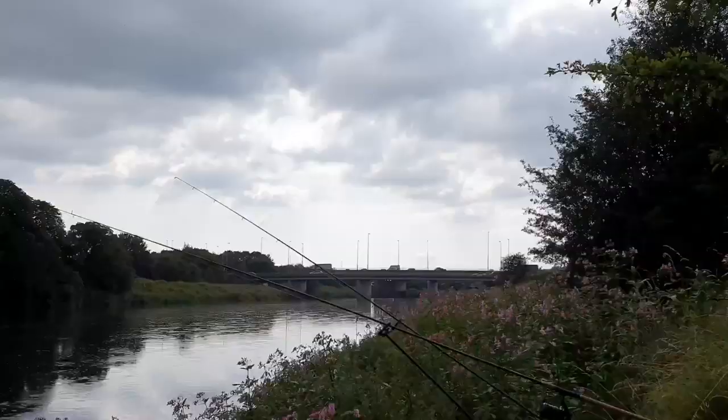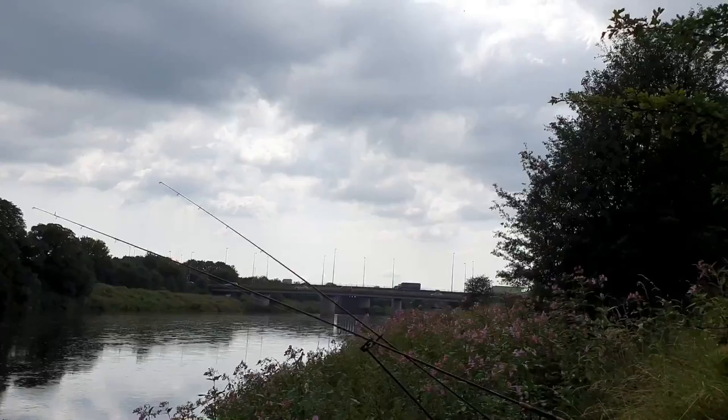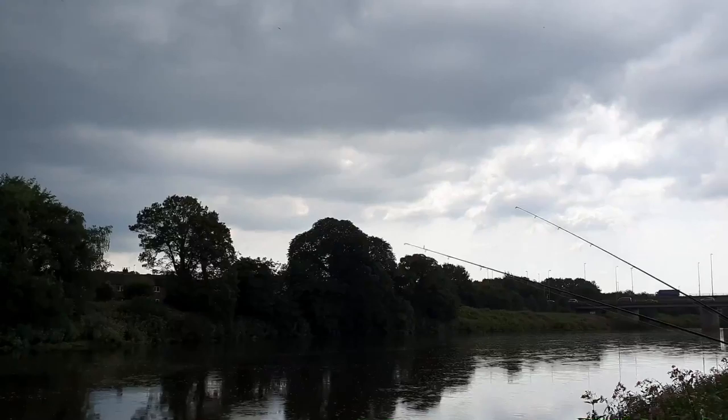And here comes some gorgeous rain. Well needed rain. Oh, I need this rain. I'm not even going to put my coat on. I'm just going to lap it up.